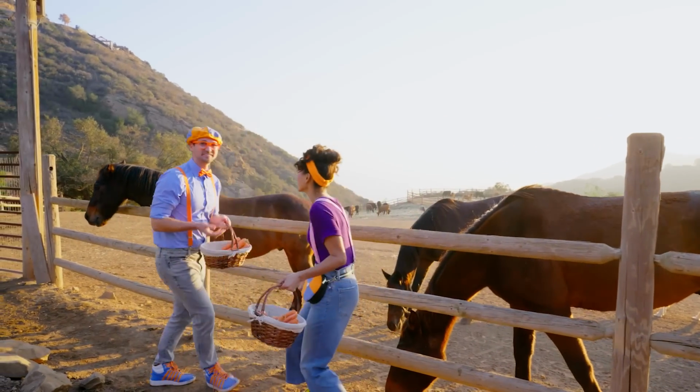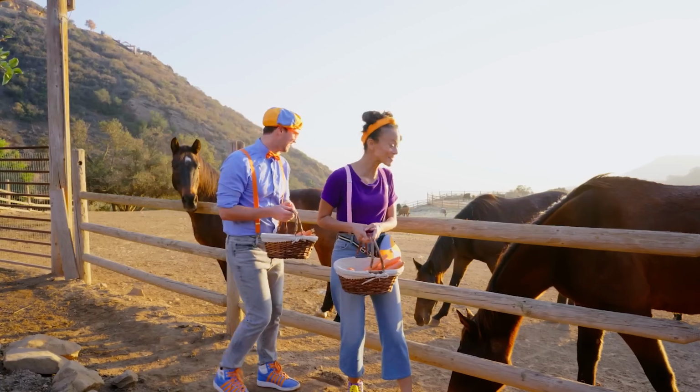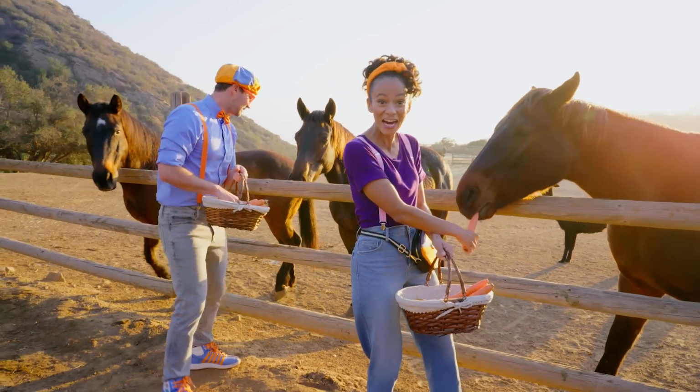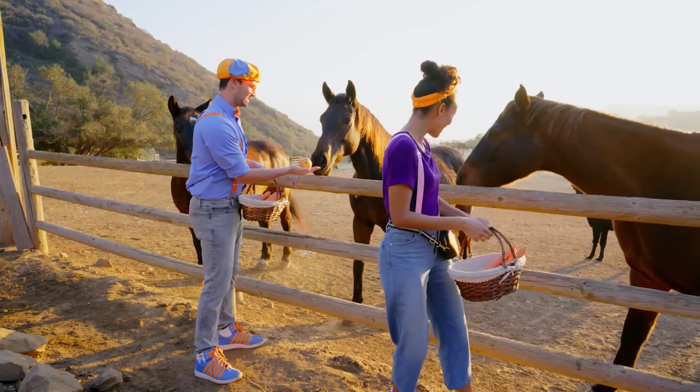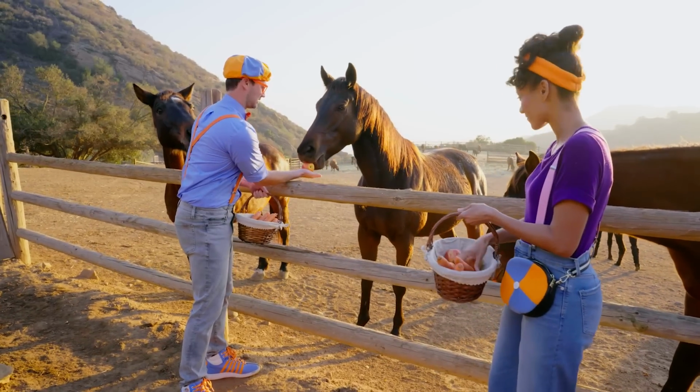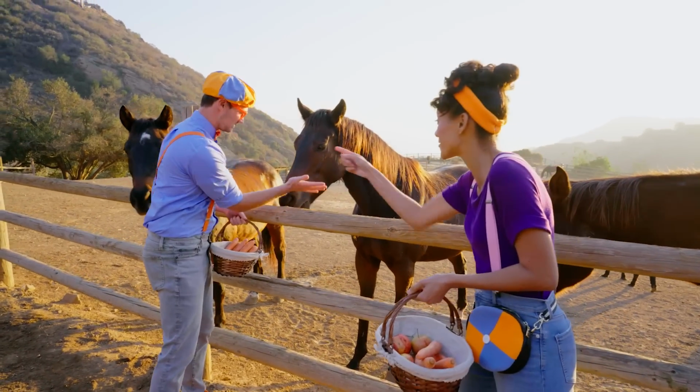Wow, I'm so excited to feed the animals. Me too. These beautiful horses. Hello, friend. How are you? My name's Blippi. Would you like an apple? Ooh, a nice and healthy snack. All right, there you go. There's one behind you too, Blippi. There you go.